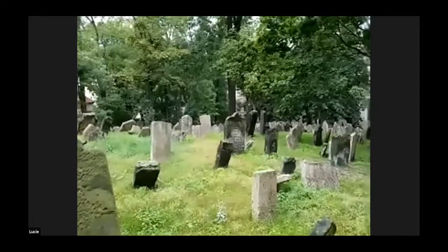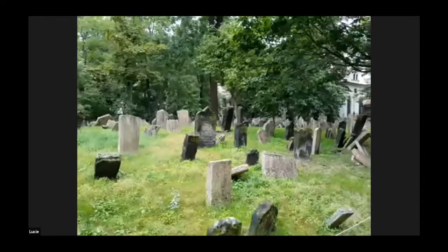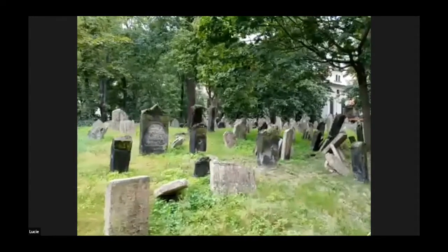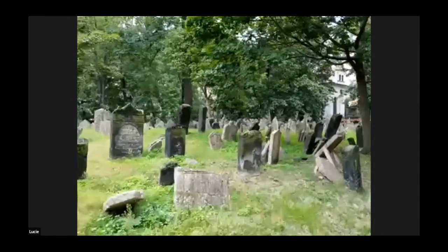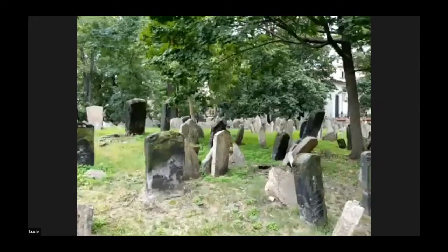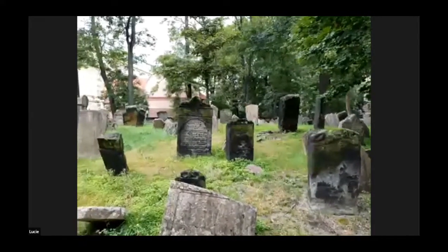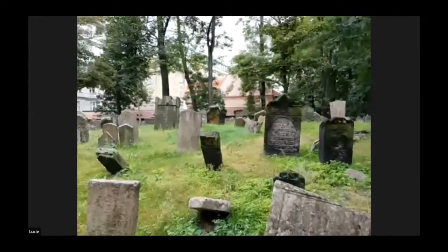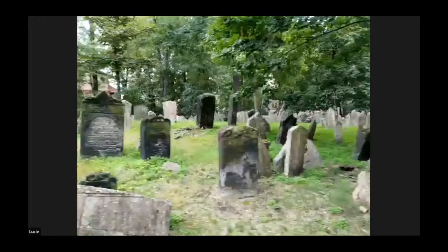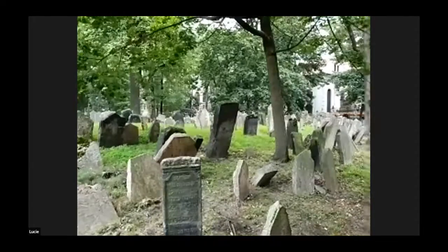The Old Jewish Cemetery is one of the oldest and most remarkable Jewish cemeteries in Europe. We can see approximately 12,000 visible tombstones, and because of no space, in some places they are up to 12 layers. The oldest tombstones are from sandstone, so they are black, and the younger ones from marble. This cemetery was used for 350 years, from the 15th century up to 1787. In fact, I will show you the oldest tombstone.